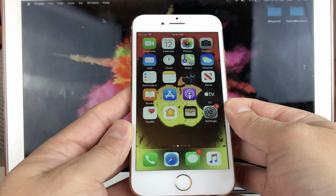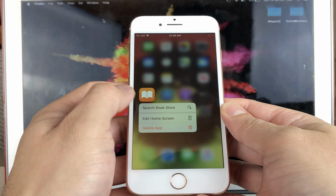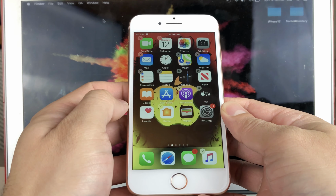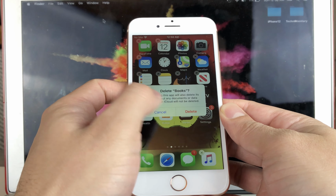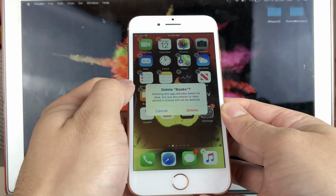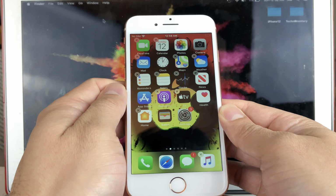The first one we have here is actually the Books one. I don't do any reading over here for books, so I'll go ahead and delete that one. So we'll press and hold down on it and then edit it, and it should start shaking, and we'll hit that delete button. So I deleted the first one.